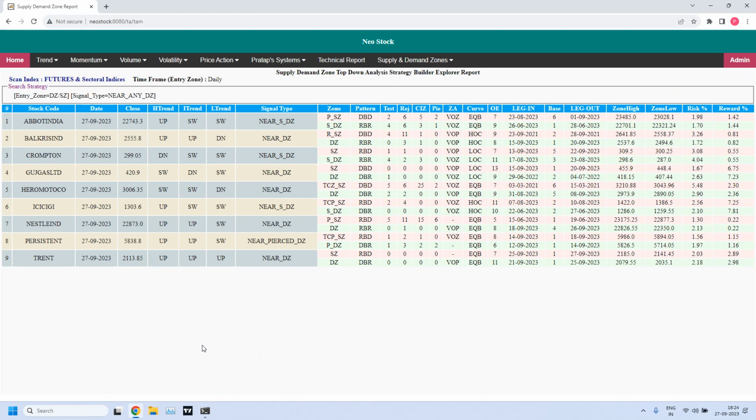And we have few high liquidity demand zones listed. One is about India, which is near to the daily demand zone. But we should observe it is already tested 4 times and having 6 rejections, and 3 times it closed inside the zone, and already it is pierced once.